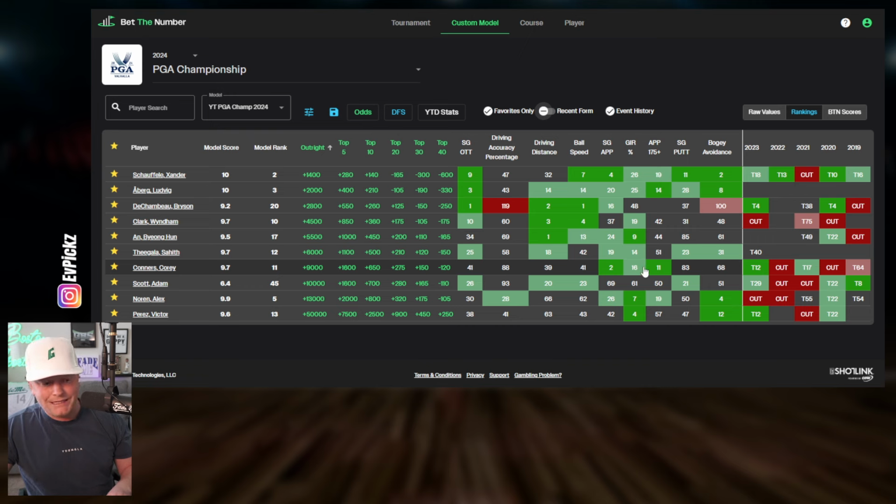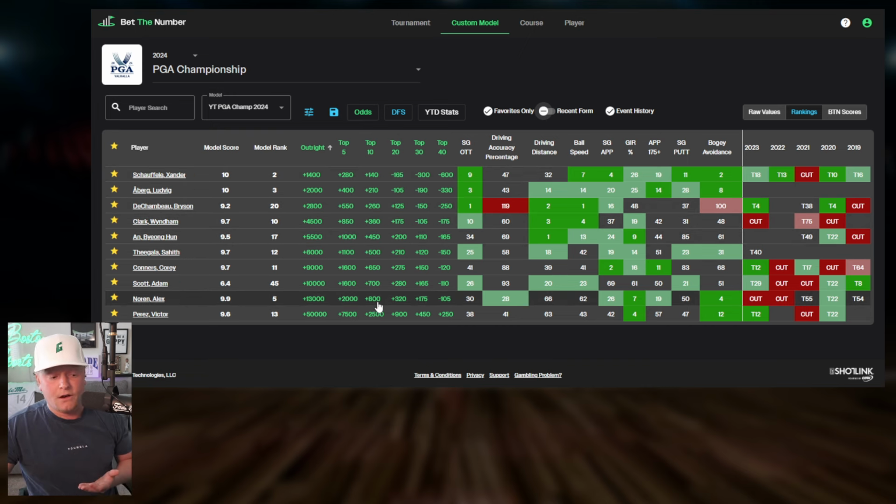Corey Conners kind of in a similar boat. I think there's decent value here, top 30 and maybe beyond into top 20. And by the way, when I mentioned these top 4 being matchup plays, I also really like value in taking matchups on these guys. But a lot of golf is about taking plus money flyers, and that's why I'm talking more finishing position with these guys.